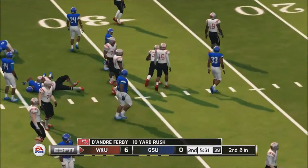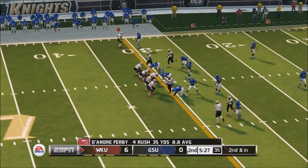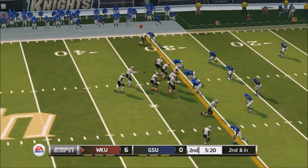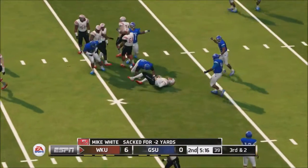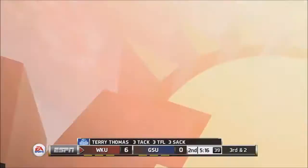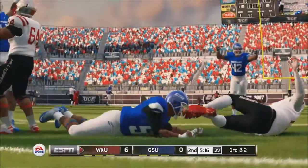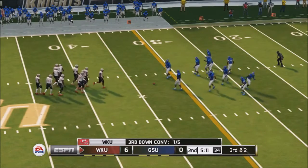Makes it to the 31. That's good for a gain of 10 yards. That'll make it second and inches. Red 2. Kill, kill. Yellow 3. Red 2. Pressured and brought down. That's a loss of 2 yards on the play. Third down. It's third down, and they're about 2 yards shy of the sticks.